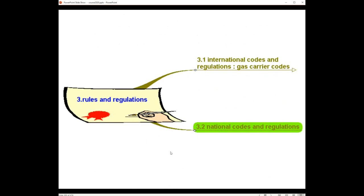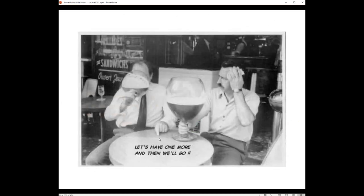About national codes and regulations, because that was the most important elements which I found from the international codes, I will not go further into detail. It's quite boring stuff, but these, of course, are important from the point of view of an operator. For national codes and regulations, I will not go into detail because they are so different, and so I leave it for this chapter.